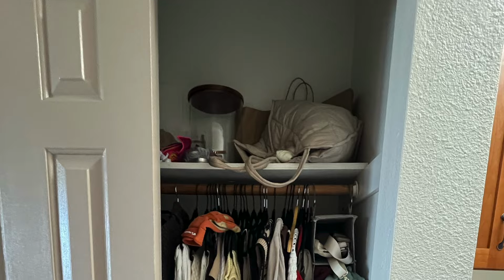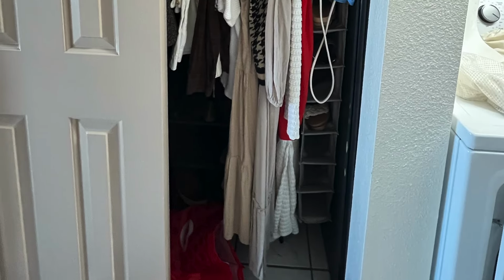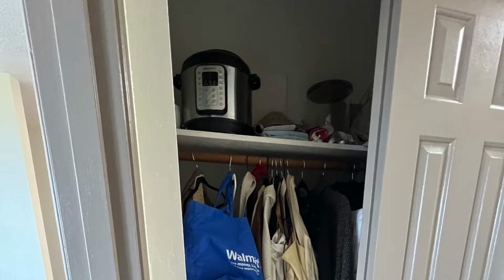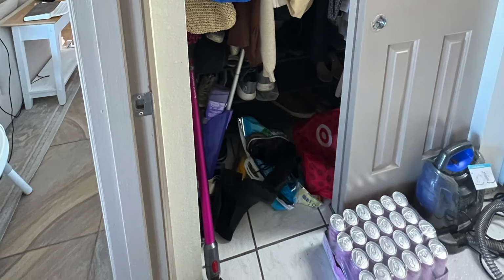Another project we're going to tackle in this video is the laundry room closet. It is definitely a dump zone. There's not a lot of purpose for it. I just think we need to add in a little bit of organization, maybe take out the shoe rack that's in there because it takes up a lot of space, and we could just move it outside.